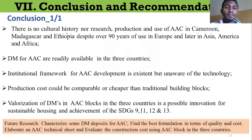Next slide, please. When we conclude our work, we evaluated and understood that there is no cultural history or research or production or use of AAC in Cameroon, Madagascar, and Ethiopia, despite there being almost a century of experience in Europe and later in Asia and America and in some African countries. There is a huge potential for production of AAC in these three countries.